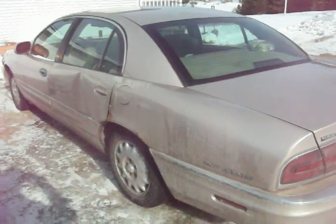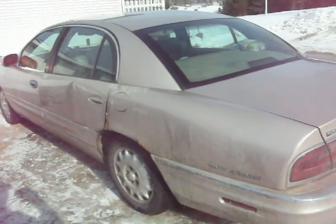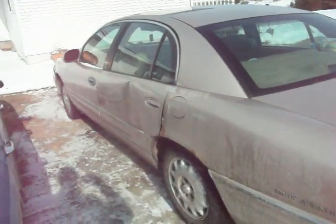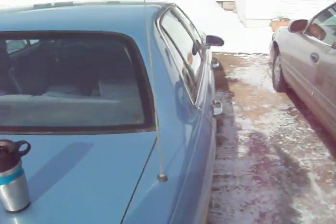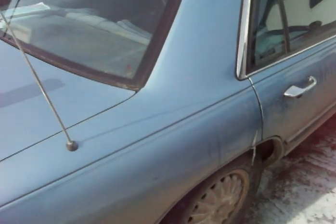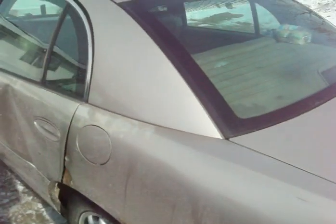Well, here it is in the light of day. My new acquisition, 1998 Park Avenue, my brother gave me. He ended up buying a '93, like this one, '93 LeSabre, and he gave me this one. The one he bought's real nice, no rust. It's pretty much the opposite of this one. It's a nice car. But he was pretty much done with this one, so he gave it to me.